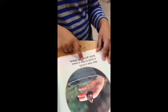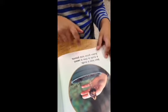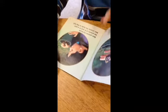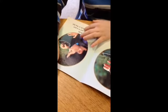A bulb is like a seed. Bulbs grow into plants. Ben plants his bulb in some... Let's take a look. What's he planting it in?